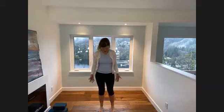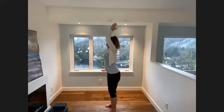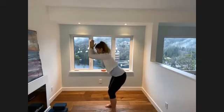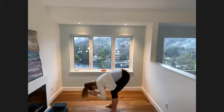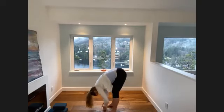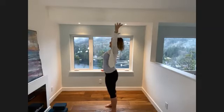So let's do it. So inhale, arms come up. Do that 3 times. Exhale forward with an om.